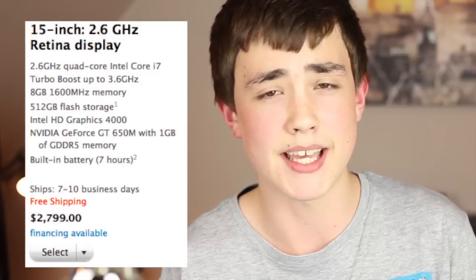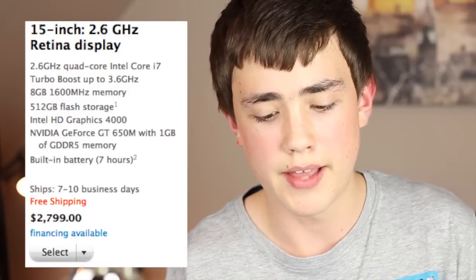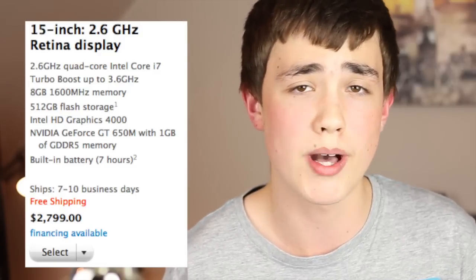So they're no longer shipping hard drives with these. It's all SSD, all solid state, which is great. It's a lot faster, a lot more reliable. Again, that has the Retina display, obviously, with this new model. And then you can also get the other model, which starts at $2,799, and that's 2.6 gigahertz. That has 8 GB of RAM again, and you also have a larger SSD with 512 GB, which is crazy.